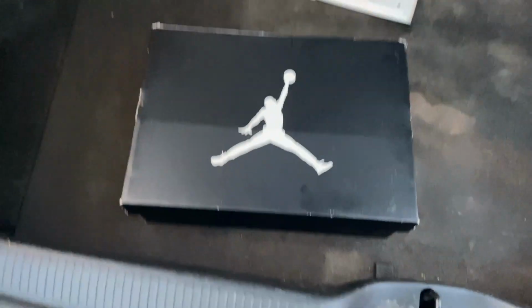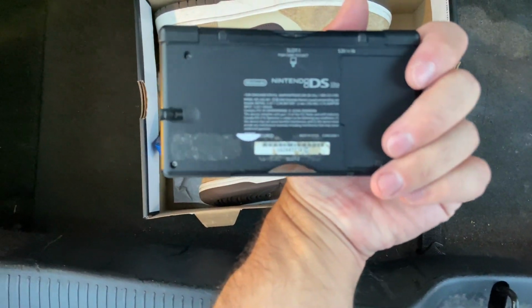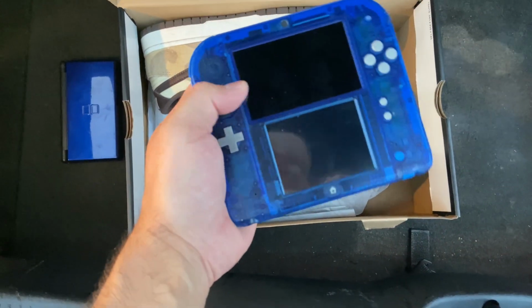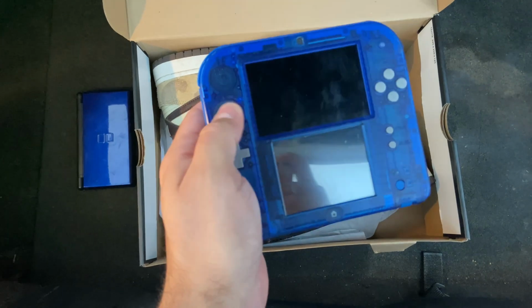Alright, came back to my car to drop this off. So you guys saw, this is what I got. I got a DS Lite for $15, which I have no idea if it works. Hopefully it does. And then this 2DS in this crystal blue, like see-through, which I thought someone had reshelled this one. I didn't even know this was a color that they released.